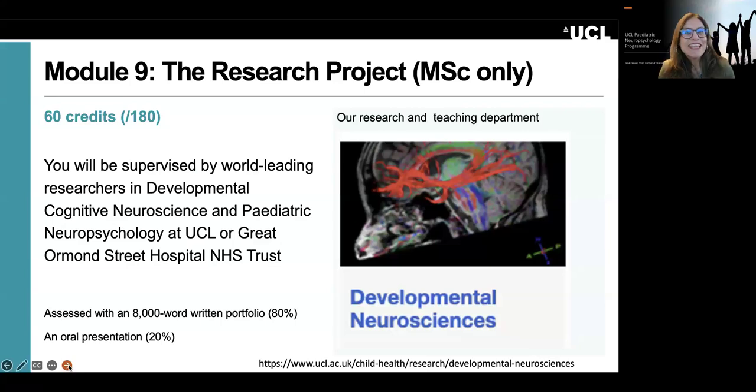And the research project. If you're an MSc student, you have a 9th module, module 9, which accounts for 60 credits, so out of 180, so that's a third of your degree. What you'll be doing is working on a project that is supervised by either a clinician or a cognitive neuroscientist from UCL or from Great Ormond Street Hospital or elsewhere, and you will ask a brain-behavior question during that project. This will be assessed with a large written portfolio, around 8,000 words, submitted at the end of August.